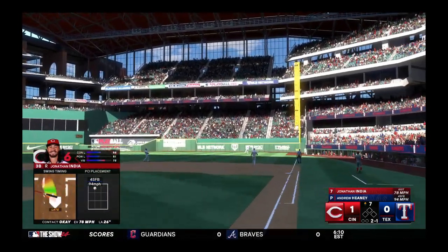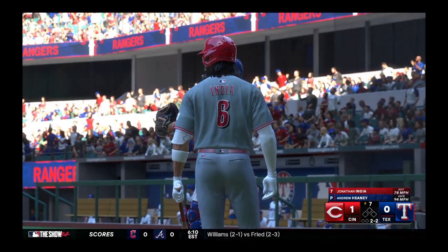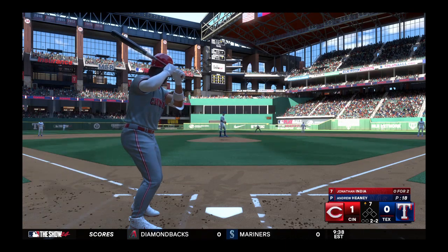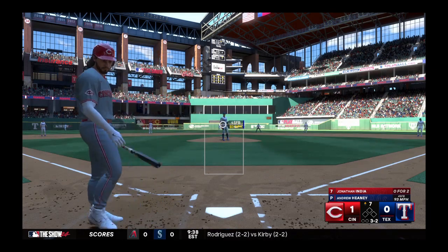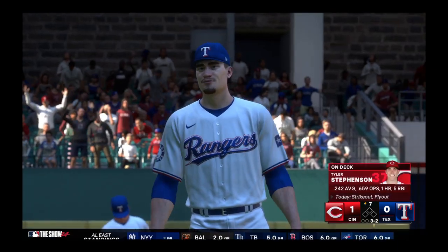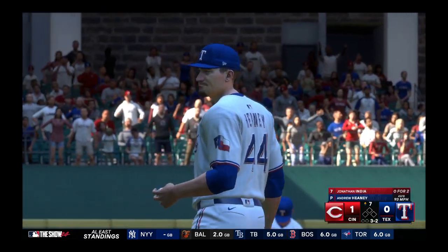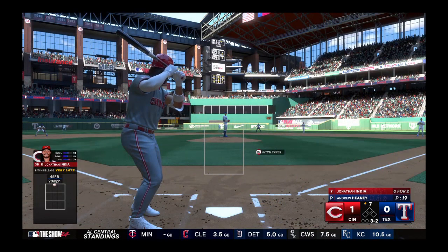Now this is in the air down the line, and no one can get to it. It's a foul ball. And that's too high. That pitch was pretty borderline at the top of the zone, and he's not digging the call out there on the mound. Clearly pretty frustrated, so he's going to have to collect himself a little.